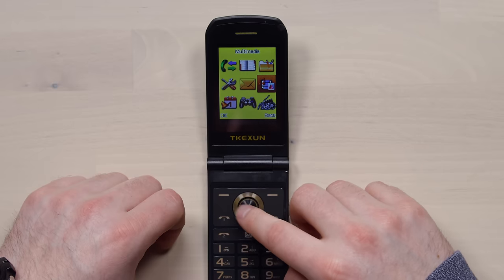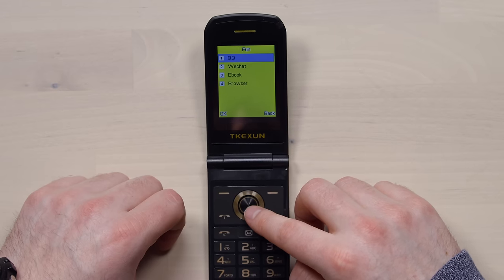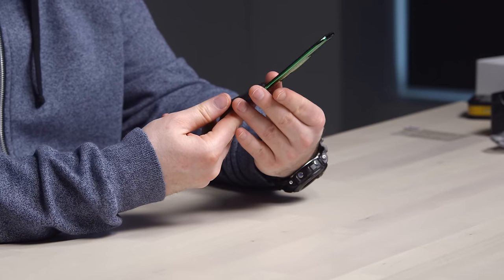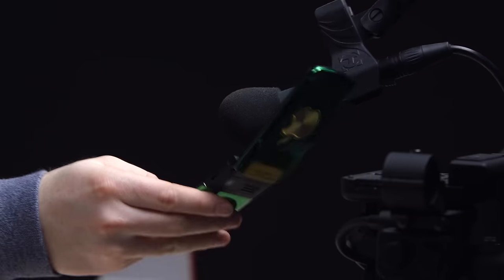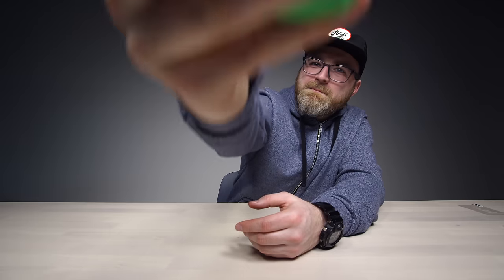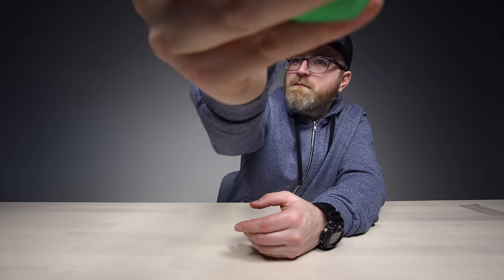Oh, this has a more modern interface. Fun. QQ, WeChat, ebook, browser. I feel like as far as these crazy phones go, this one is probably the most actually usable. It just reminds you of an era gone by.